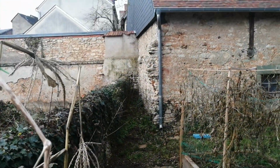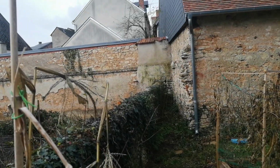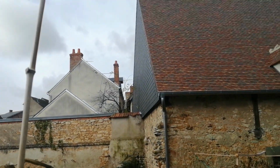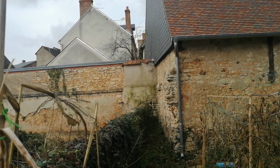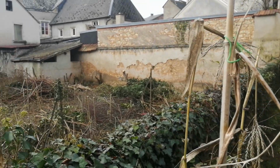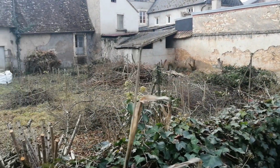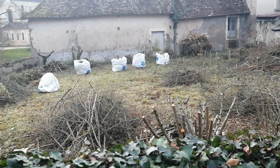Now, something's changed while we've been away in the UK. Can you notice what it might be? This is the end of our barn. Well, there were trees there, weren't there? And there were trees all along this boundary. Someone's cleared the next door garden. Lots of it's all bagged up. That's amazing.